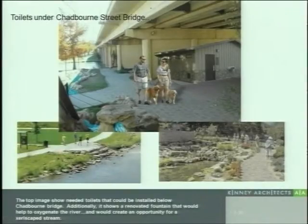Here again is Chadbourn Bridge. We're hoping to add restrooms underneath there. There's plumbing nearby to renovate these existing fountains that are there so a kid can perhaps launch a sailboat that goes all the way down to the river.